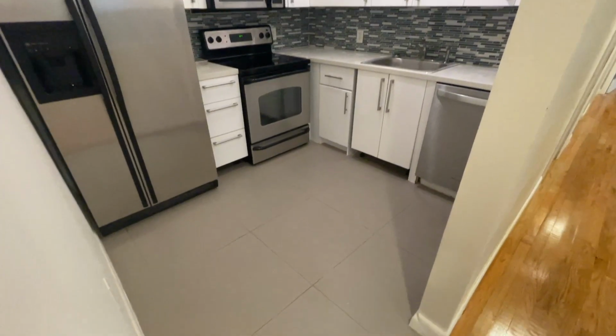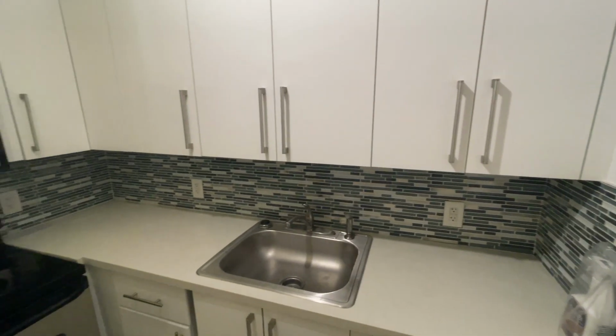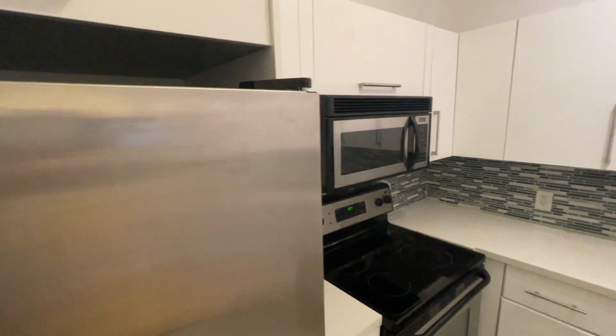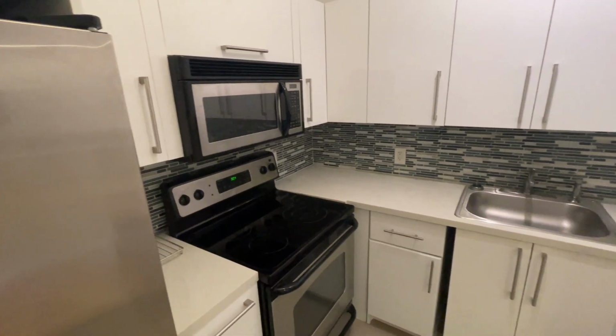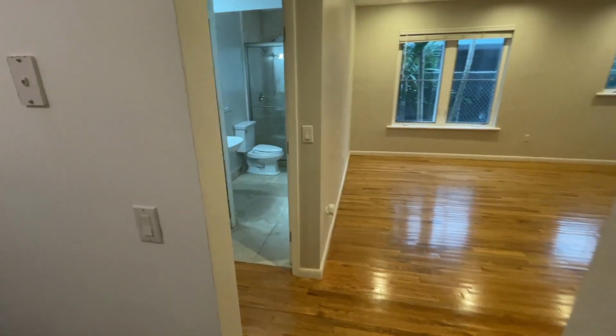Because of the year the building was constructed, it does not have an open layout where the kitchen and living room flow together. But the kitchen does make up for it by providing a more modern aesthetic, complete with new cabinetry, quartz countertops, backsplash, and new appliances, of course. So I did mention this is a 2-bedroom, but I never mentioned how many baths.